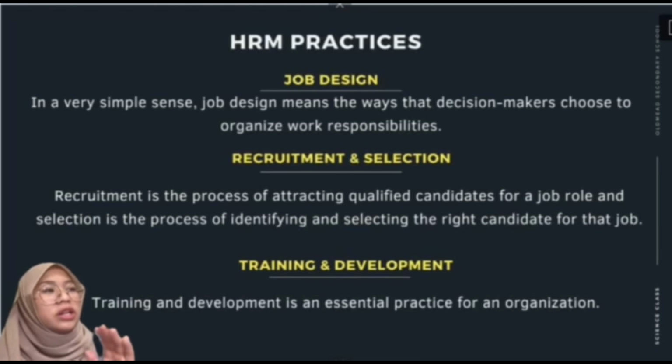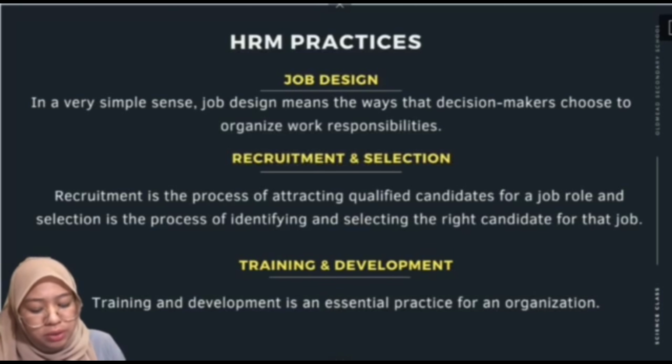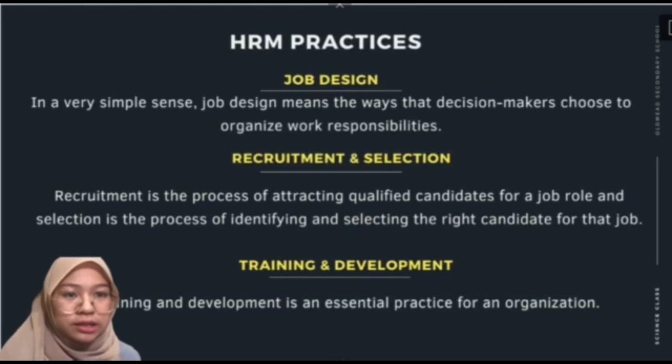Kita patut dan perlu tahu kerana perbezaan antara selection dan recruitment adalah sangat penting. Kerana recruitment adalah proses di mana calon pemohon dicari dan digalakkan untuk mengisi ruang kosong pekerjaan tersebut. Selection pula adalah proses pengambilan pekerja di antara calon yang disenarai pendek dan memberikan mereka pekerjaan dalam organisasi.